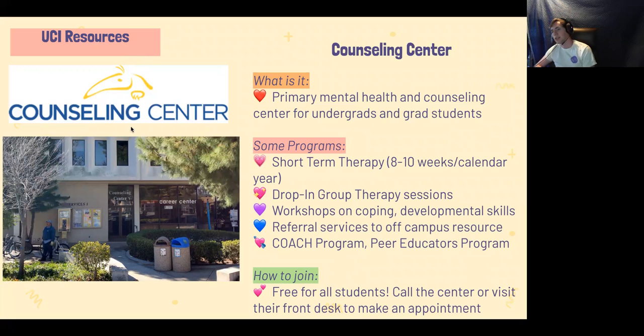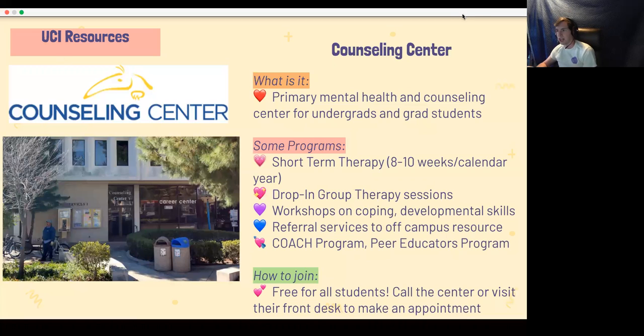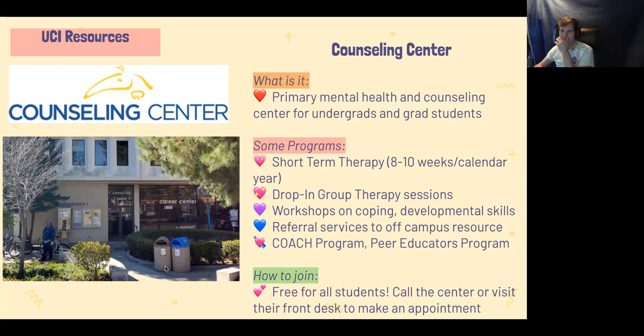So you can go to the counseling center anytime. They have short-term stuff, 8 to 10 weeks. You can go in and just talk to someone. It doesn't have to be that you're super depressed and can't even get out of bed to warrant going to the counseling center. It could be you're just really stressed about your upcoming finals and want to talk to someone about it. So you can go over there and talk to someone for like an hour.